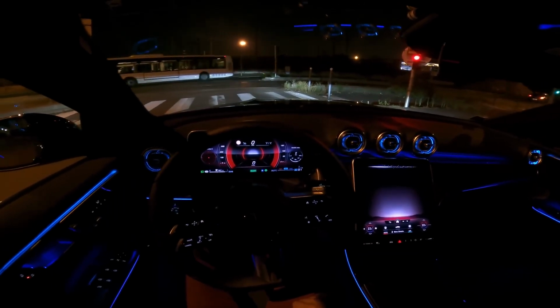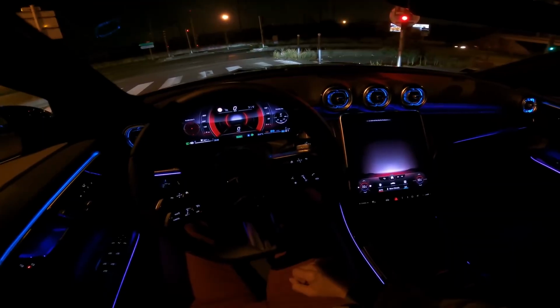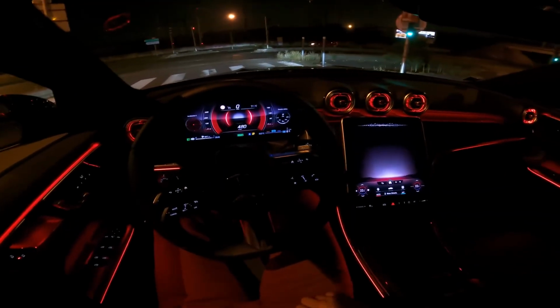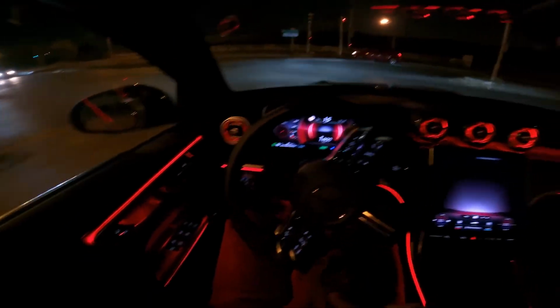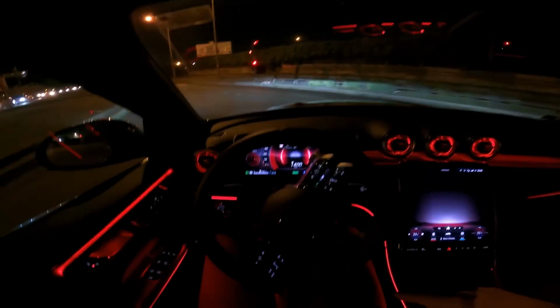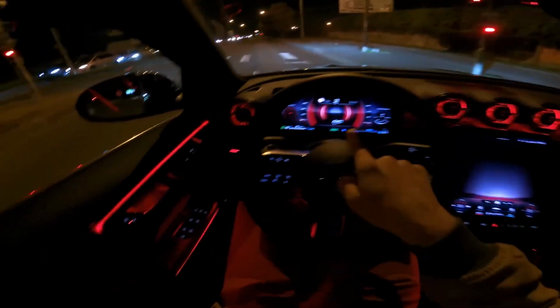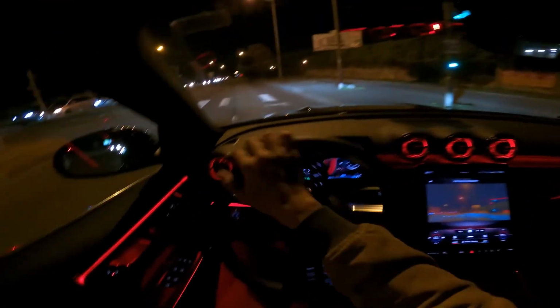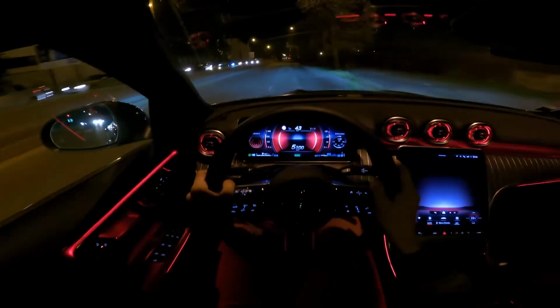Set the interior lighting to red. Okay, I'm changing the color. Wow, and now everything turned red. It gives a really, really aggressive look. All we'd need now is the engine from the C63 here. Look, there's this whole red vibe, red gauges, red everywhere. In the front and in the back. On a straight road like this, all you want to do is... come on, floor it.